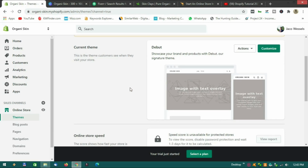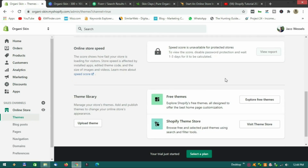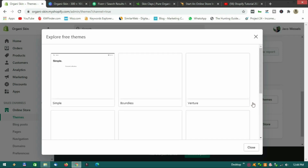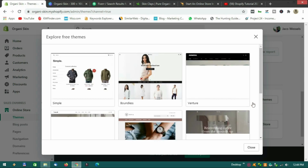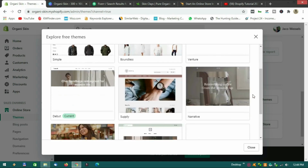So this is important. Current theme is what your website looks like, and the feel and look of it. So if you scroll down, you will see free themes in Shopify theme store. So let's go ahead and explore some free themes. If you have the cash and the means to go ahead and buy a premium theme, you're more than welcome to use it. All the themes pretty much work the same. They just look different and have premium features and all that kind of stuff.